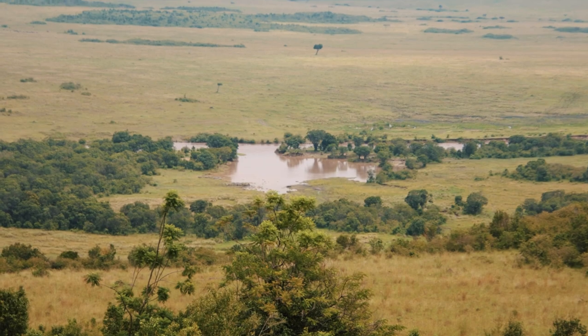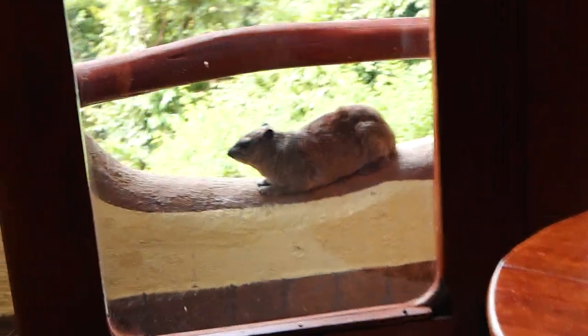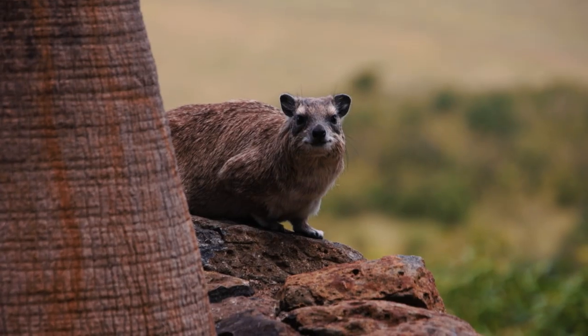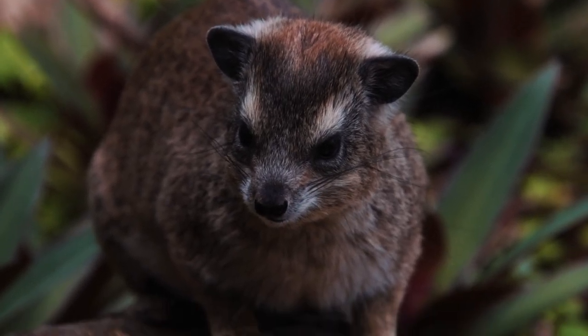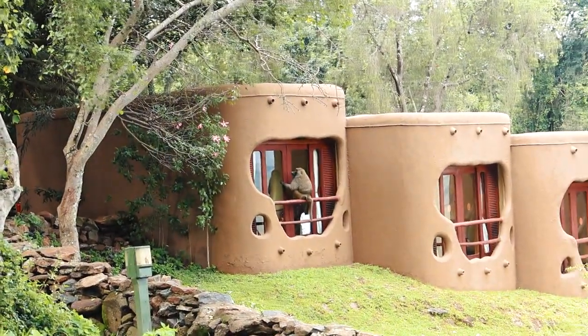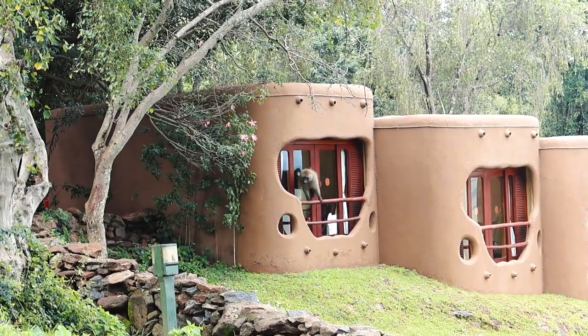And look who came to visit us in our room. Now, why do we have to pay when this guy gets in for free? Look at that little buddy. It comes with the room. If you know what these are called, let me know, because I have no idea what this is. Little fluffy animal. Oh my gosh, look at that. There's a baboon trying to get inside that room from the balcony. Jeez.